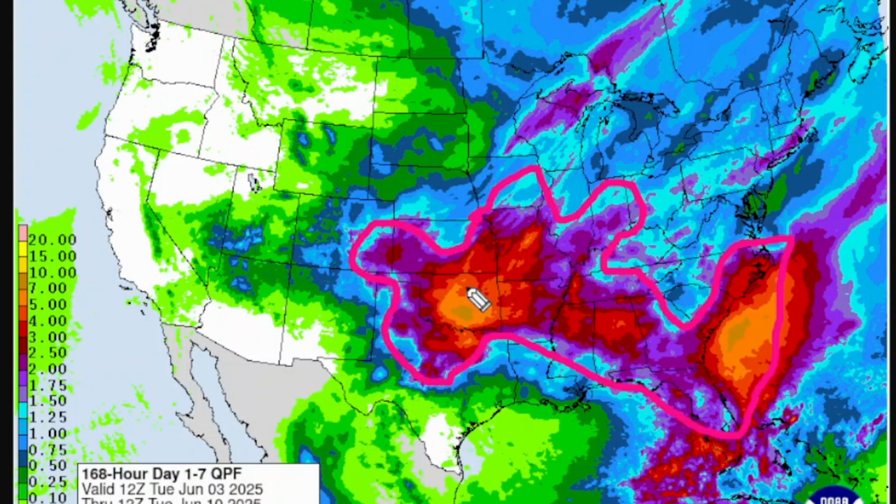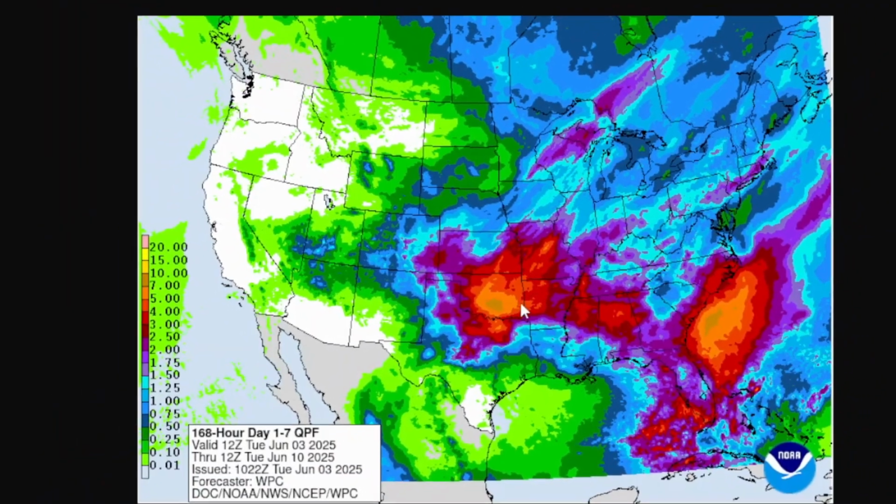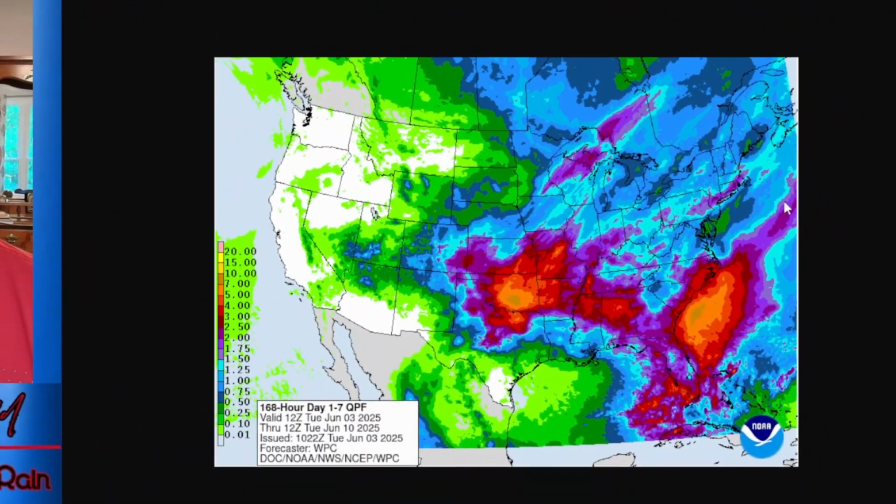This is the 7-day forecast, and we're going to see repeated rounds of heavy showers, and that's what's going to persist in this area. So we'll probably see additional flood watches as time goes on, and heavy rain across the southeast. No drought in sight in these areas.